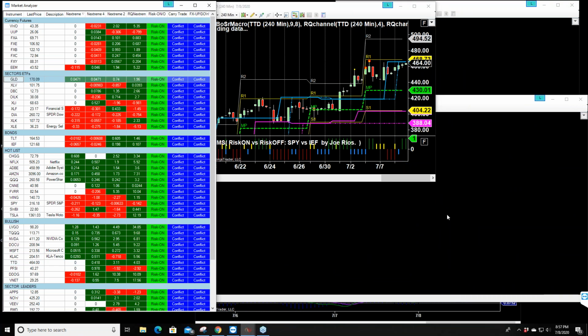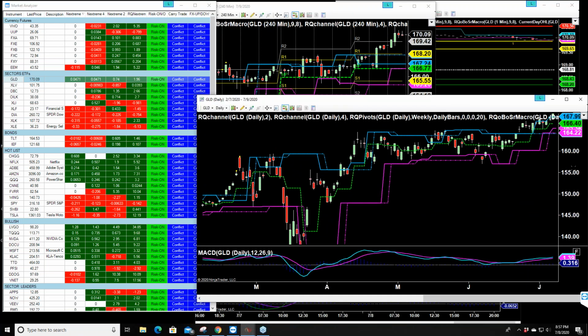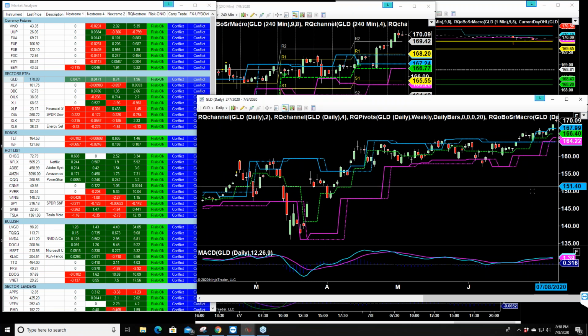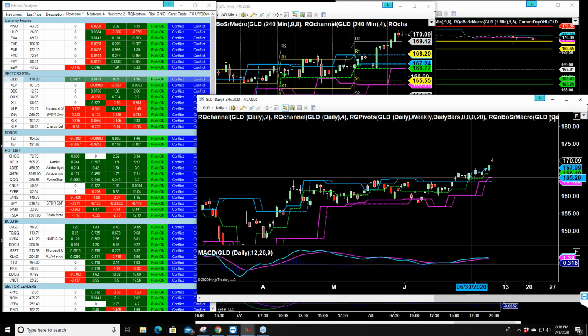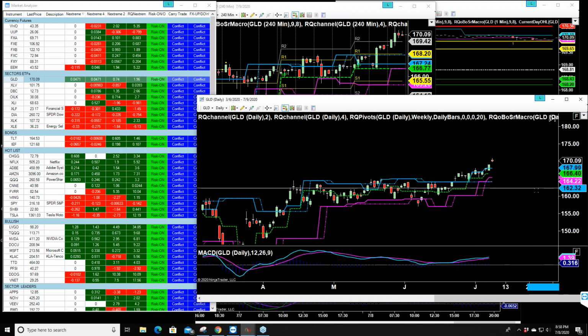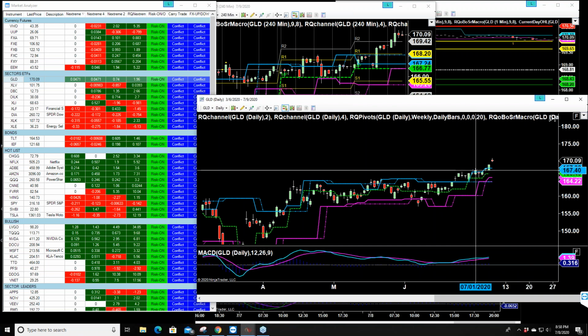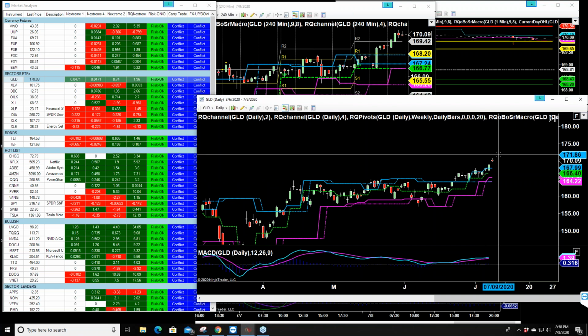I also own gold through the GLD, which is the ETF. And this did break out as well. Let's see if I can get it. Yeah, there's the breakout. What did I pay? I bought this last week at 166 and change, 166.16, and it closed at 170. That's a pretty decent move. And I bought it on this little breakout right here. Then it failed the next couple days. Then it started to run.